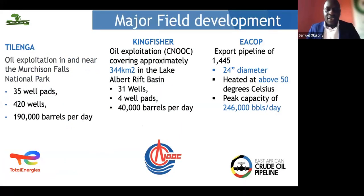In a nutshell, regarding the context of what's happening in Uganda, we have about three to four key projects which are ongoing. One is the Tilenga oil project, which is developed by Total. This is happening within and next to Murchison Falls National Park, with about 35 well pads and 420 wells, and is expected to produce about 190,000 barrels of oil per day. The second upstream project is Kingfisher, which is led by CNOOC. This is within the basin of Lake Albert, with about 31 wells and 4 well pads, but is expected to produce about 40,000 barrels of oil per day.